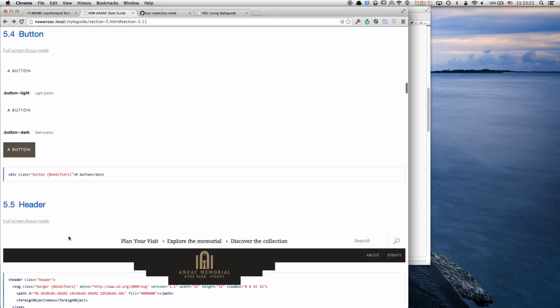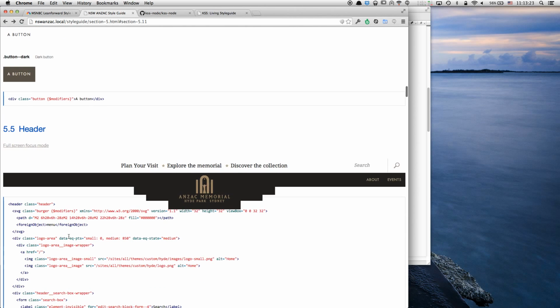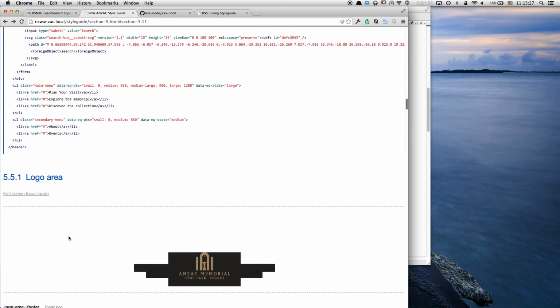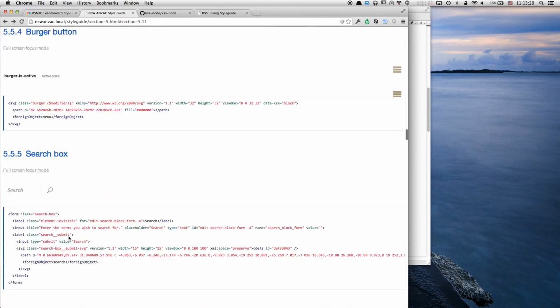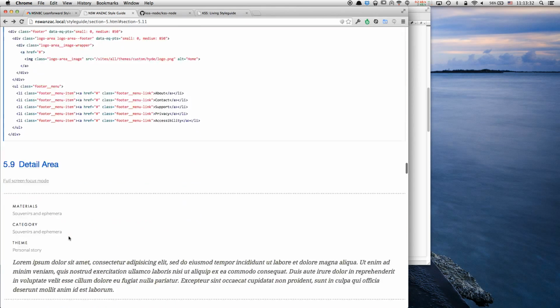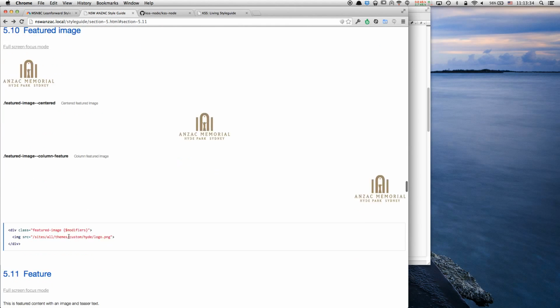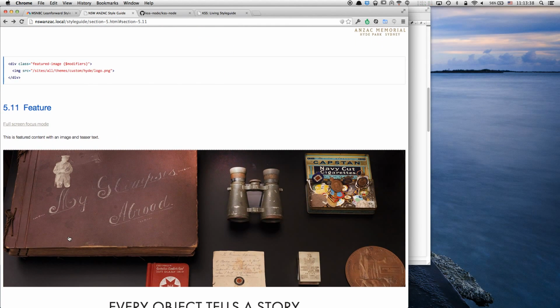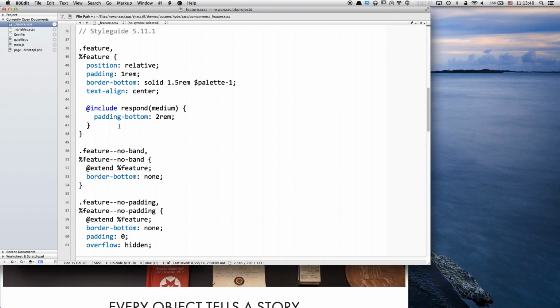All of this is automatically generated from the contents of our CSS. And actually, I could prove that, because go down here, there's a good example. 5.11. Let me show you what it looks like in the CSS. So here's our SASS file in this case. We actually have real CSS.